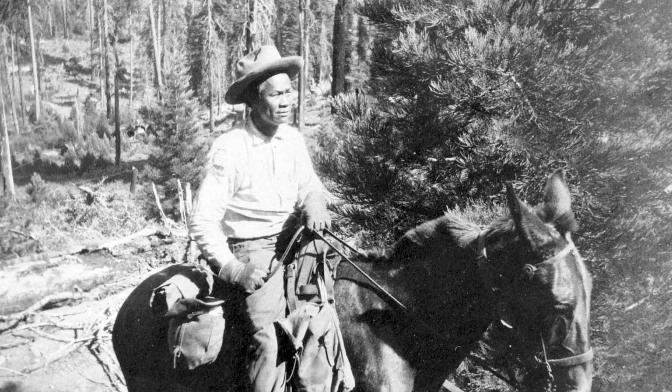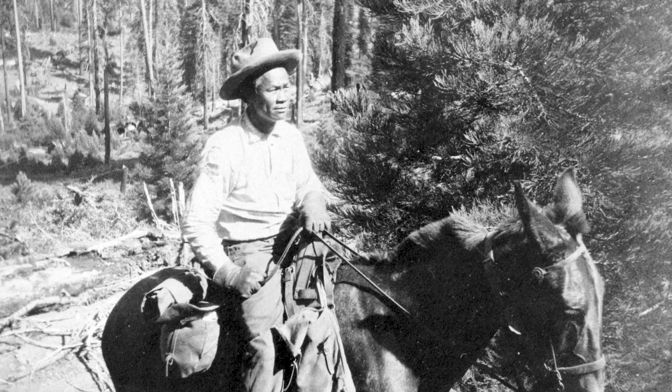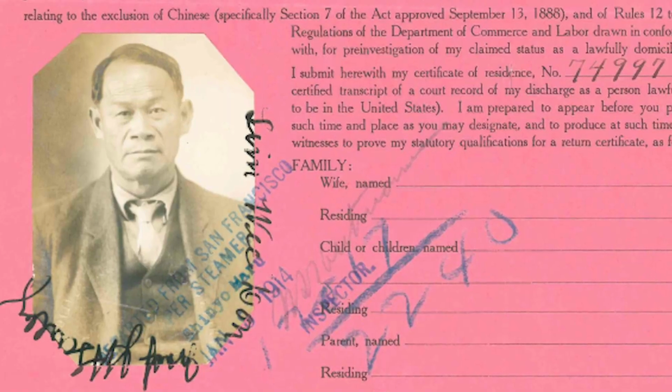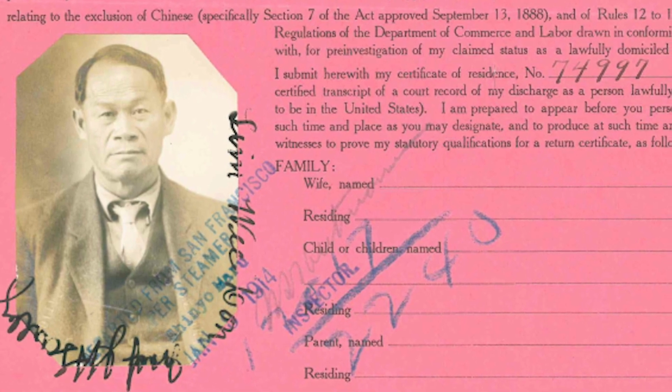When I first saw this photograph of him, I wondered, what was he feeling at that time? Later, I saw this travel document of Tai Sing's from the early 1900s. I couldn't help but think of my own grandfather who came to the United States in the 1920s to study. I wondered what it was like for him in the United States too.